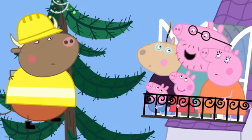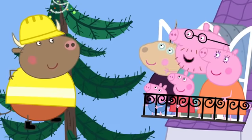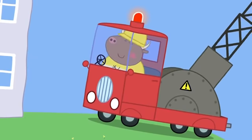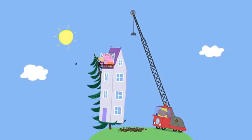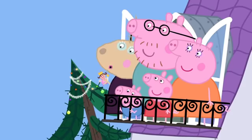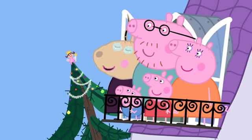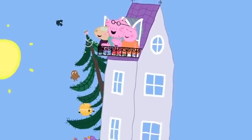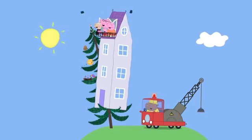Oh. I've got an idea. We'll put your house in the tree. Mr. Bull, the crane, please. Right you are! It's a tree house! Yes, it is wonderful. I have always wanted to live in a tree house. Thank you, everyone. Hooray! Madame Gazelle loves tree houses. Everyone loves tree houses.